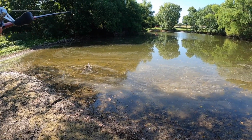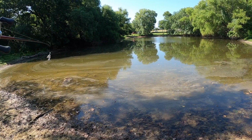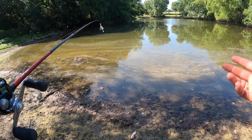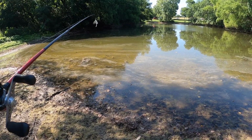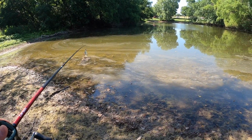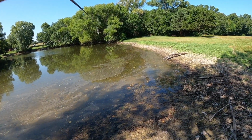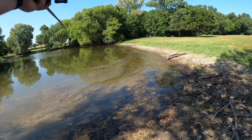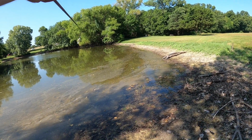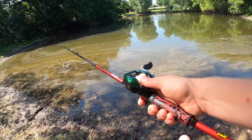Second thing is you obviously have all these trees here creating a lot of shade right now at this time of day. Fish enjoy the shade. Just like people, you don't like hanging out in the sun, getting all hot. At least for the most part, that's typically something that they prefer. Same thing over here. There's a lot of shade, a lot of trees creating cover. There's some smaller trees actually in the water creating structure. So those are places that you want to target. Let's go ahead and get this started.